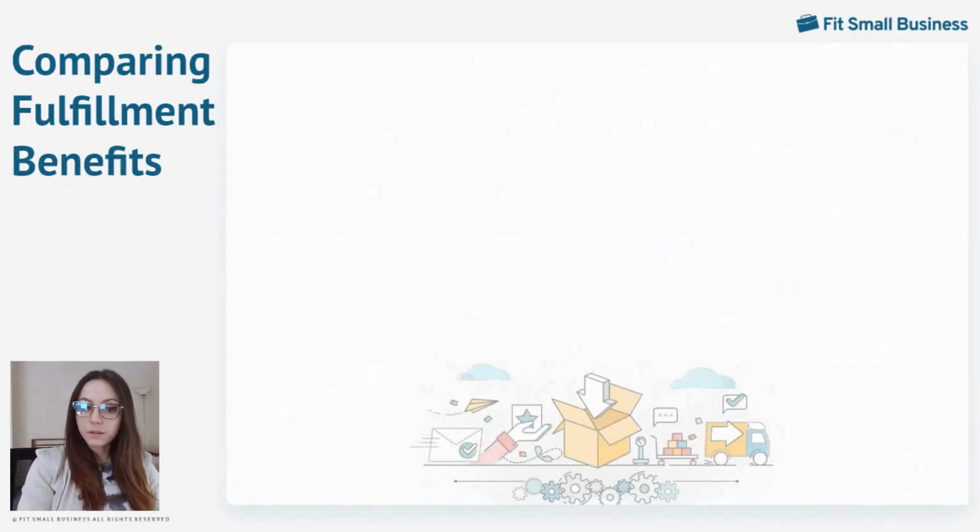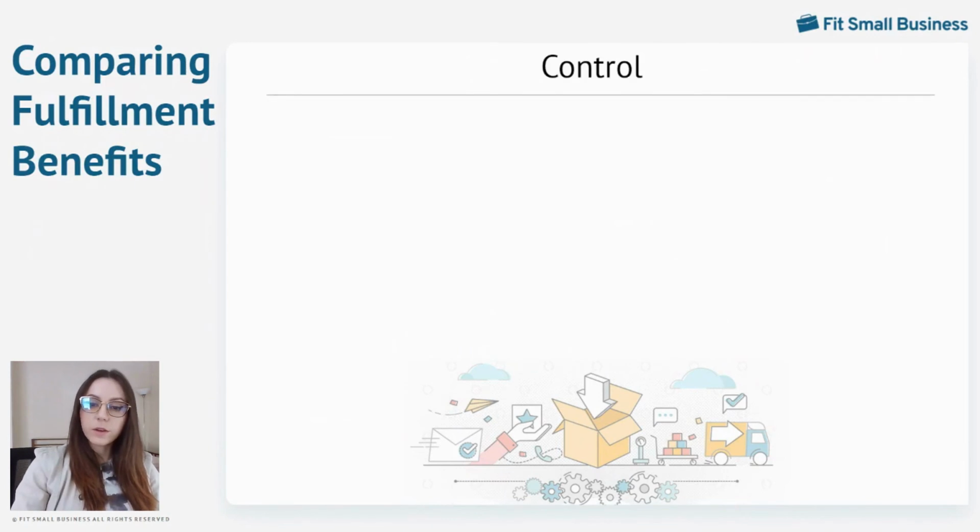Sometimes money isn't everything. There are advantages and disadvantages that come along with each fulfillment method, so it's also important to compare fulfillment benefits and weigh them against your individual priorities. The first consideration to talk about is control. Obviously, you're in different levels of control with in house versus outsourced fulfillment, and it's crucial to think about how that can impact your final customer experience.